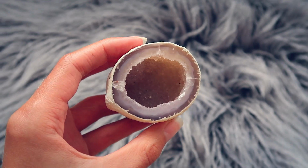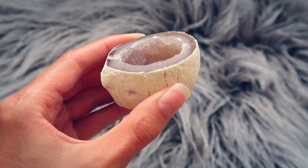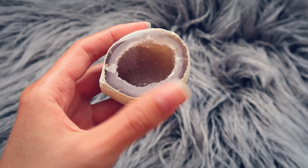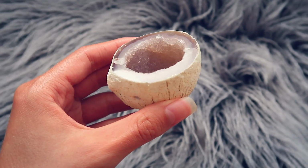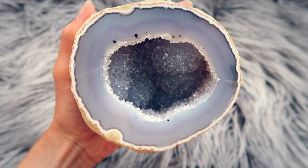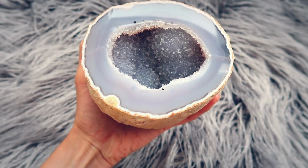And then this is another little agate I have. It's super cute and super sparkly, and it looks like a little bowl or something. You could put a ring or something in there. And then my last agate I have is this beautiful big one right here. Also keep it in my bathroom.